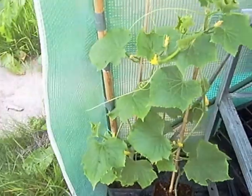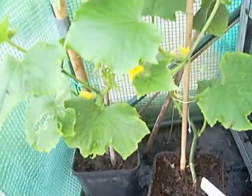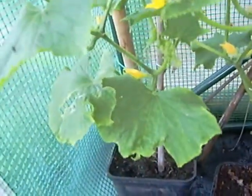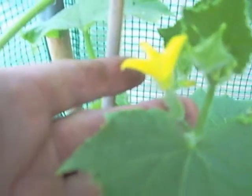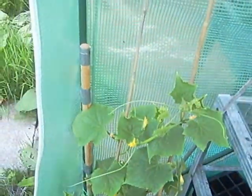And I've got 2 cucumber plants here, which have been potted on into bigger pots, and they're actually starting to give fruit. There's a couple of fruit coming on them. I'll show you on here, so you can see that. Let me get that leaf out of the way, sorry about that, and that leaf. Tiny fruit there. Not doing very much at the moment, so I'm not sure if they'll do very much at all.